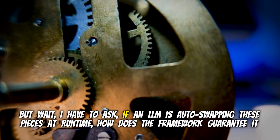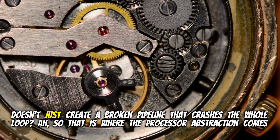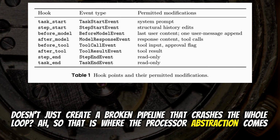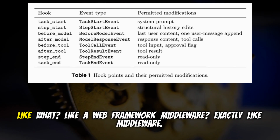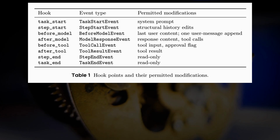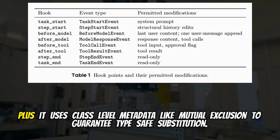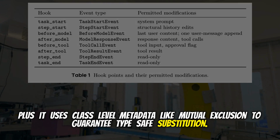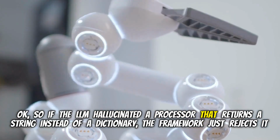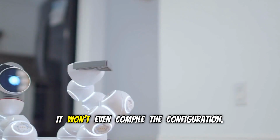But wait, I have to ask, if an LLM is auto-swapping these pieces at runtime, how does the framework guarantee it doesn't just create a broken pipeline that crashes the whole loop? So that is where the processor abstraction comes in. It is basically a technical safeguard. These processors attach to 8 strict lifecycle hooks. Like what? Like a web framework middleware? Exactly like middleware. So hooks like before model or after tool. And the system strictly enforces input and output event types. Plus, it uses class-level metadata, like mutual exclusion, to guarantee type-safe substitution. Okay, so if the LLM hallucinated a processor that returns a string instead of a dictionary, the framework just rejects it before it runs. Yes, exactly. It won't even compile the configuration.